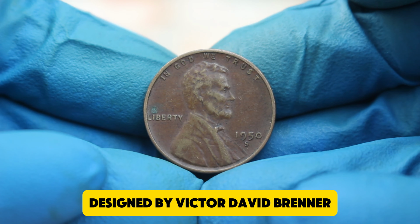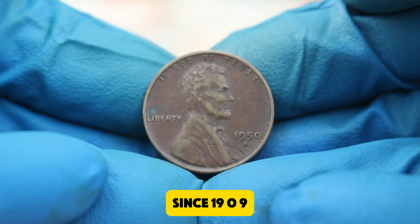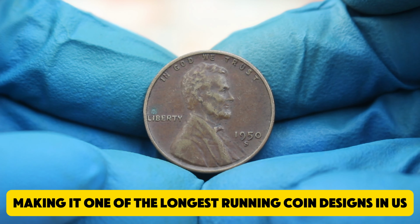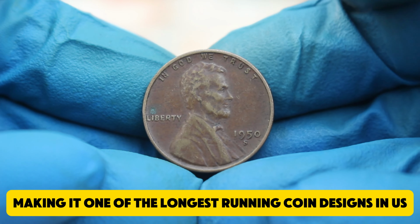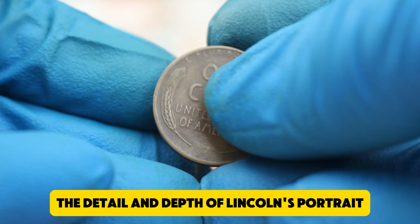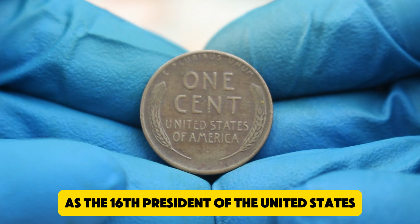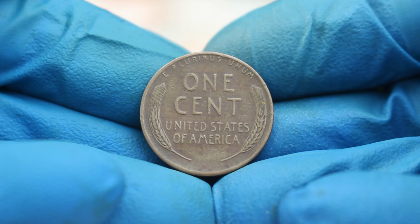Designed by Victor David Brenner, Lincoln's image has remained largely unchanged on the penny since 1909, making it one of the longest-running coin designs in U.S. history. The detail and depth of Lincoln's portrait evoke a sense of dignity and respect, honoring his legacy as the 16th President of the United States.